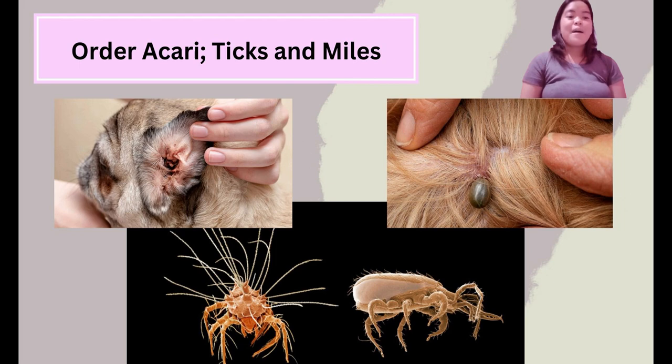Ticks hate the smell of lemon, orange, cinnamon, lavender, peppermint, and rose geranium, so they'll avoid latching onto anything that smells of those items. Submerging a tick in original Listerine or rubbing alcohol will kill it instantly. They are mostly seen on dogs.